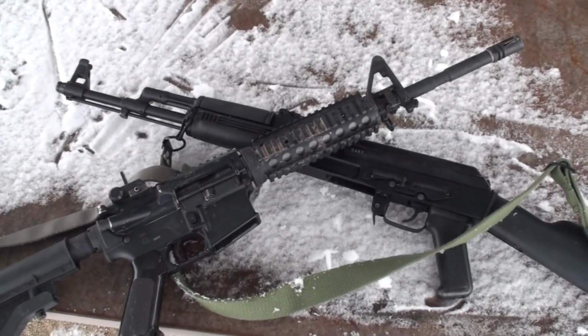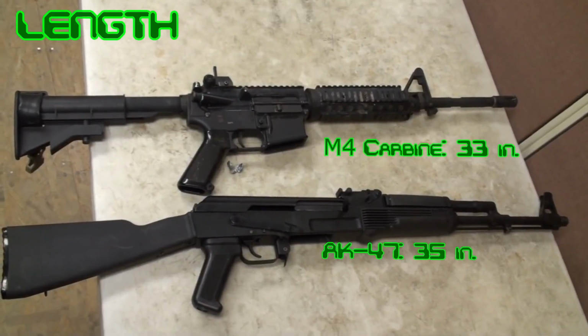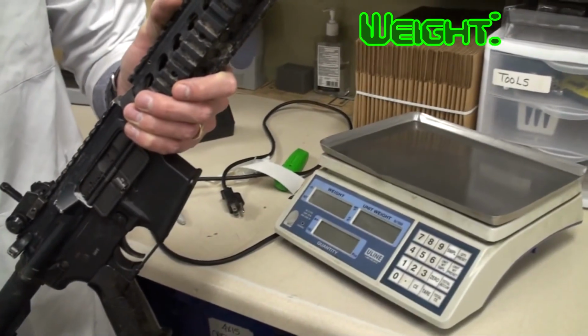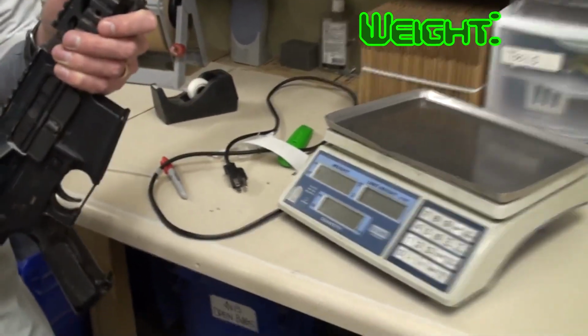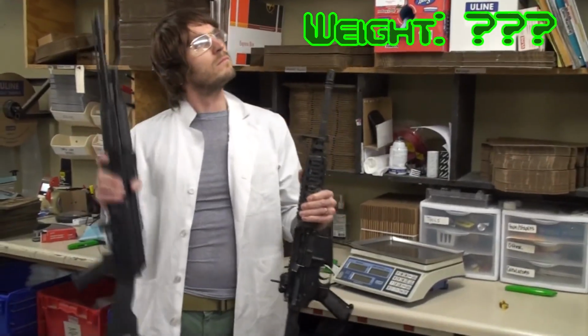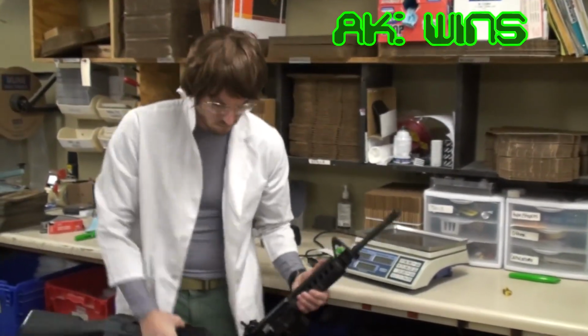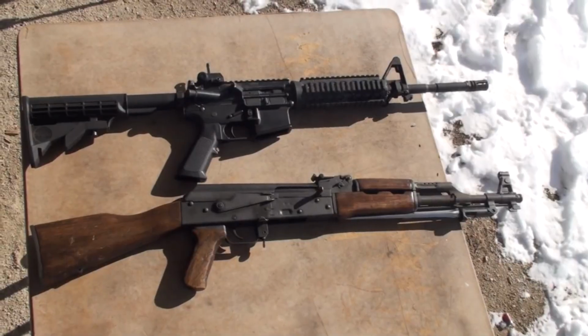For our purposes, we're going to be comparing the M4 against the AK-47. Let's look at the lengths. The AK-47 is 2 inches longer than the M4. Now, we were going to weigh both of these rifles, but as it turns out, the scale was unplugged, so based on how I feel about these rifles emotionally, the AK-47 is at least twice as light as the M4. Close the book on that one.